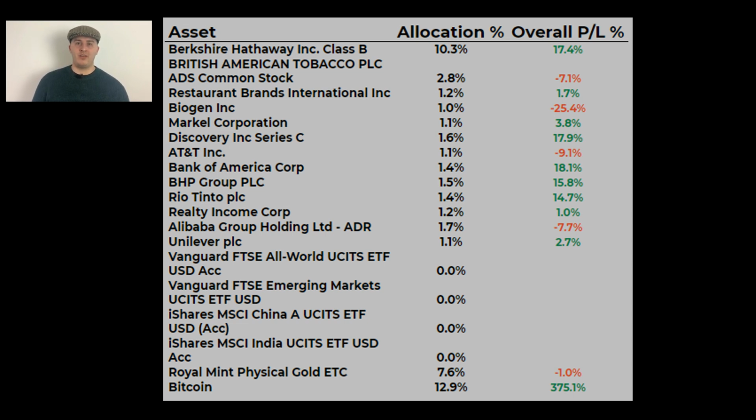So yeah, Berkshire Hathaway is one of my major holdings. I'm a big Warren Buffett fan, I must admit. He's probably my main inspiration. Then going on from that, I've got British American Tobacco, Biogen. I've got quite a few stocks which I've added this month compared to the past few portfolio updates.